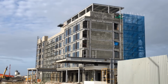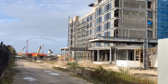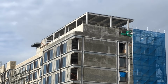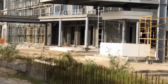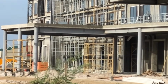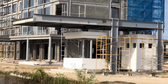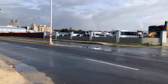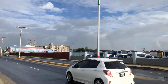So this is what the Hyatt Hotel looks like on the first day of April 2025. Still a lot of work to be done on the exterior, but I'm assuming that since we've been here the last time, work is going on the interior of the building, and eventually, once they complete the exterior, we'll be able to see progress on the exterior. But this is what the neighborhood is becoming.